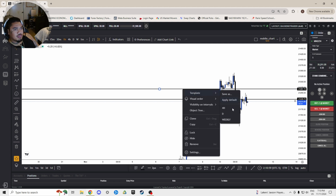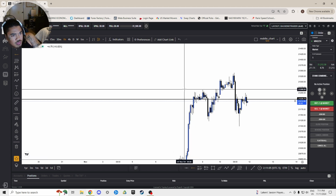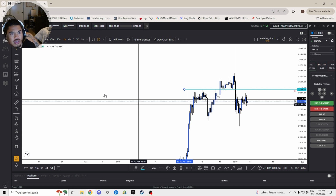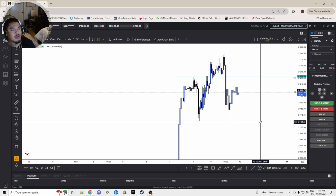More towards relevant price. Oh, whoops. Wrong marker. I used the short ray on this one. There we go. It's gonna be our 1 hour level at 21,266. That looks good right there.